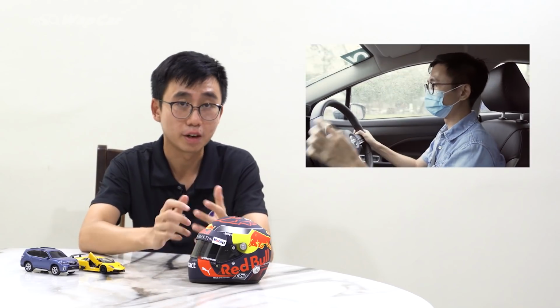In terms of cabin insulation, the Vios, based on our WapCar.my test, averages about 69 decibels at 110 kilometers per hour. The other 2 cars, we haven't tested, but first impressions, again, they're both very quiet. The Almera especially, if you watch my previous first drive video, it was pouring cats and dogs, but I was still able to maintain a decent conversation in the cabin. It's very well insulated. So it's interesting to see how it does in a test.